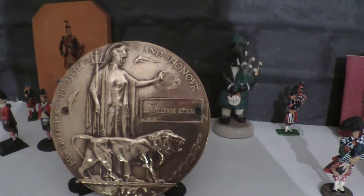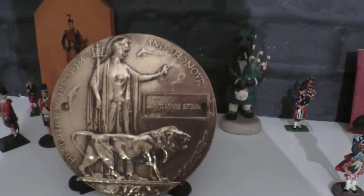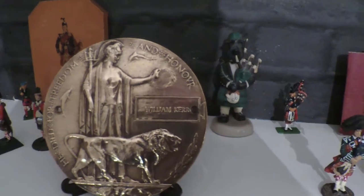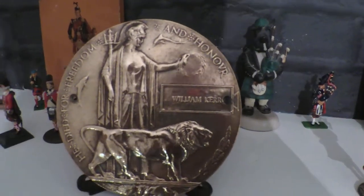And this one was meant to be featured in a book by Russell McGillivray, which tells the story of all the people on the Larbert War Memorial or Cenotaph. This particular death penny refers to William Kerr, who was my grand's brother. It was going to be in the book, but I lost it.